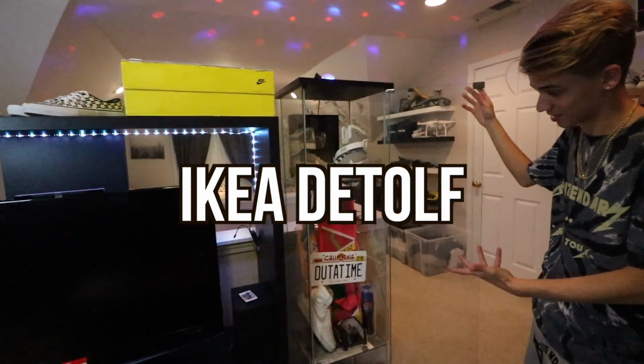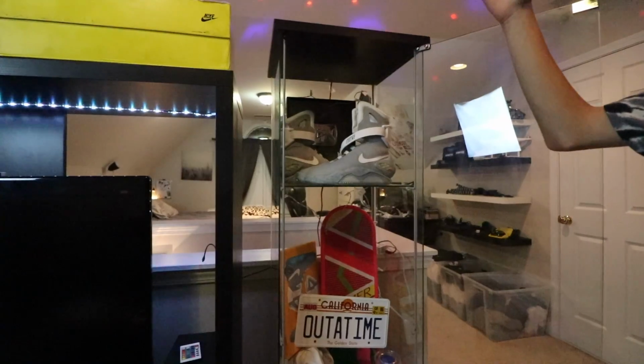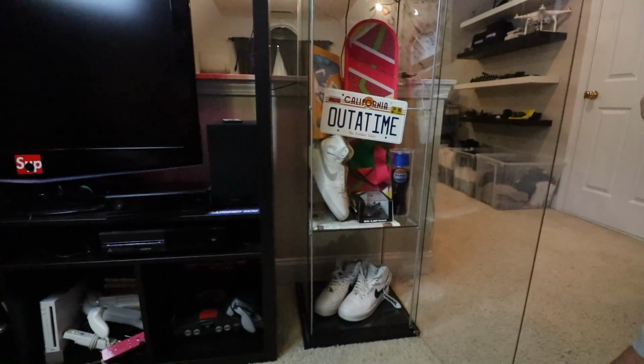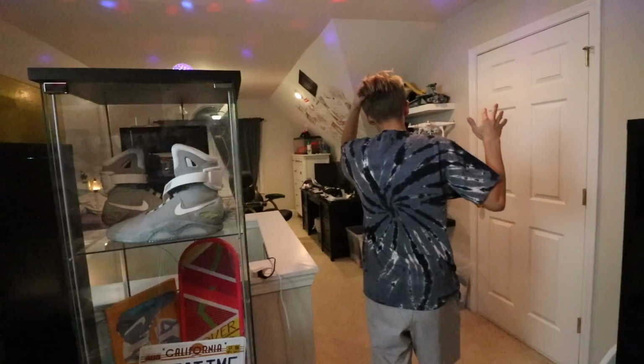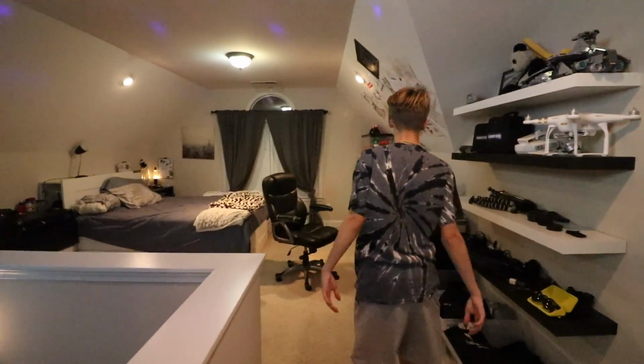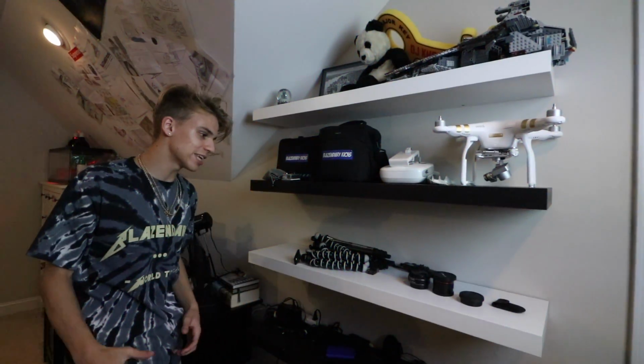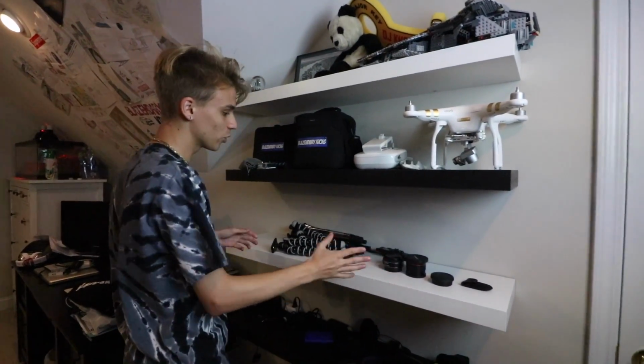I really like this glass case because it serves a great purpose, showing all of my Nike memorabilia, especially highlighting my Nike mags and my YouTube play button. So now we're coming over to this side of my room, and this is where stuff starts to get a little more diverse because a lot of this stuff isn't all from IKEA, but these are. These shelves were about 25 bucks each, and they're just IKEA shelves that mount on your wall, and they do a very nice job.